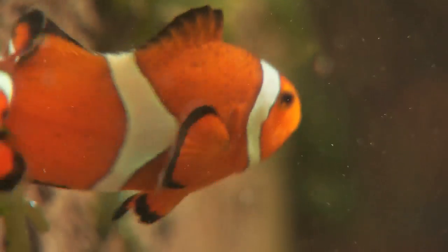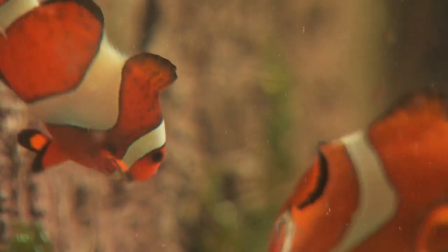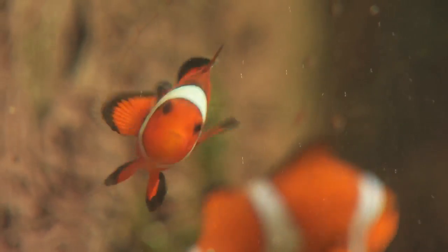Looking for the most famous fish of all. We have quite a few Nemos. In fact, one of the things that we're really known for amongst saltwater aficionados is that we don't just sell fish, we sell fish in their natural association. So we sell pairs of clownfishes with anemones.